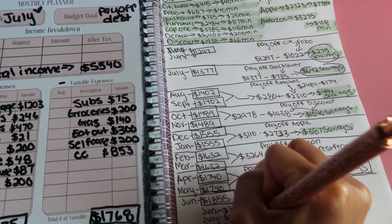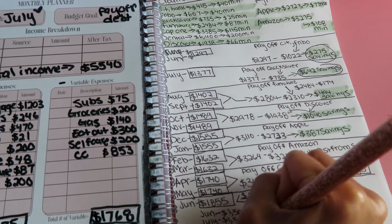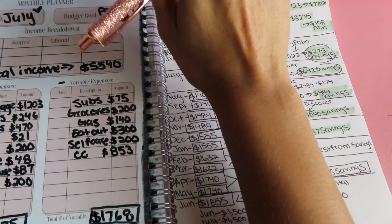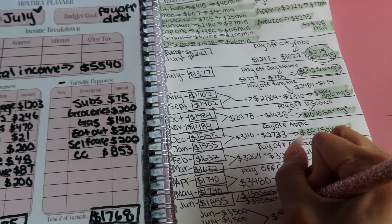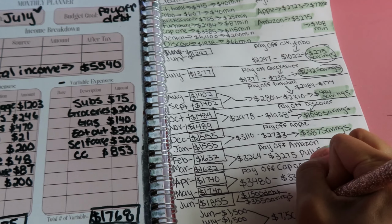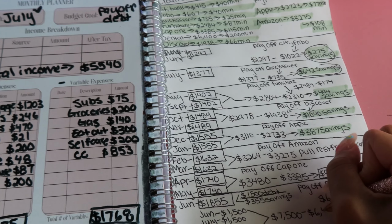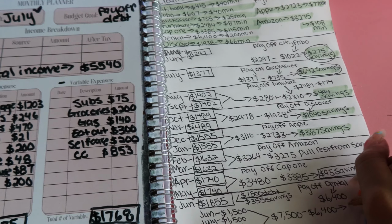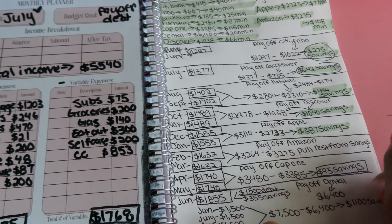1,500. Alright, so 1,500 times 5 months is going to give us 7,500. With 7,500, we can go ahead and pay off the dental, which has a balance of 6,400, giving us 1,100 in our savings.